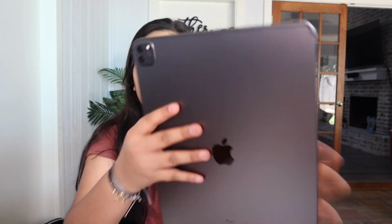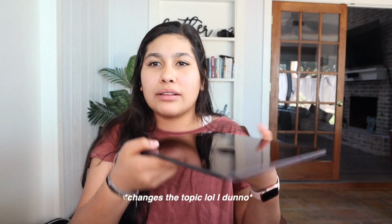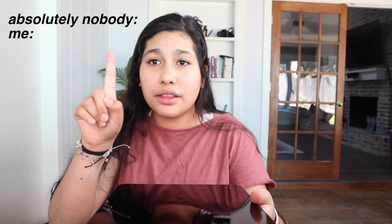I'm not a tech expert at all. I literally just wanted to open this. I don't know what I'm supposed to talk about, but it literally feels like paper. Can you see how thin that is? It is super thin. It's thinner than my finger. It's probably thinner than my pinky, and it just feels so lightweight.